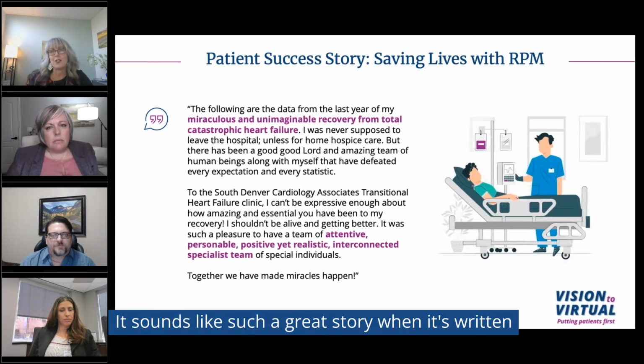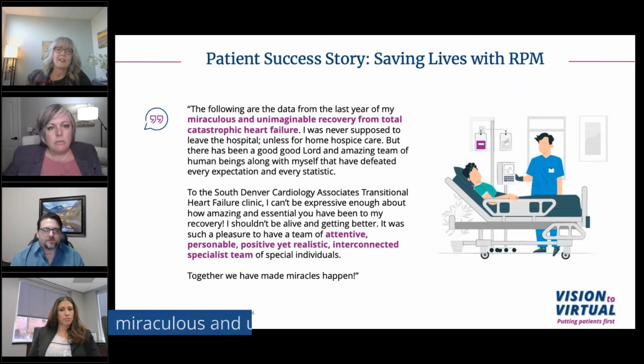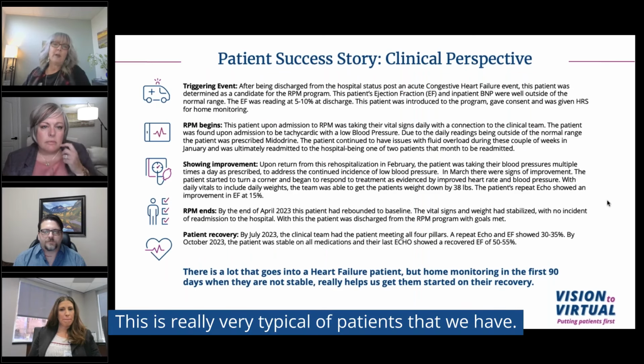It sounds like such a great story when it's written down. I'll just read it really quick. The following are the data from the last year of my miraculous and unimaginable recovery from total catastrophic heart failure. This is really very typical of patients that we have.